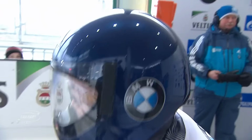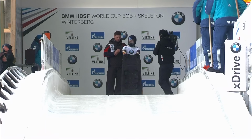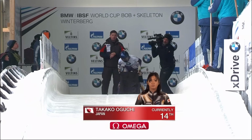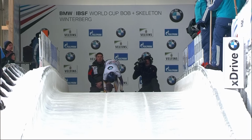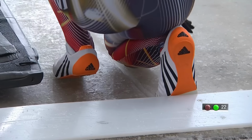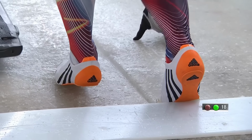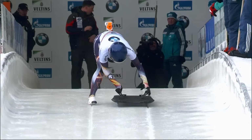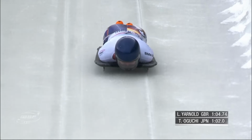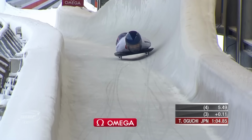Japan's Takako Gucci comes to the line. She was in 14th place, tied with Olympic champion Lizzie Arnold after the first heat, in a group of 10 sleds covered by just 12 hundredths of a second. If she can beat Yarnold here, that will be a fantastic second run. 20th at Lake Placid, 24th at Park City, 21st at the Whistler World Cup. If she beats the Olympic champion here at the bottom, this could be her personal best.